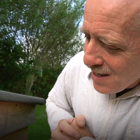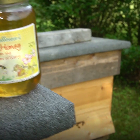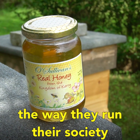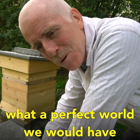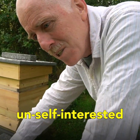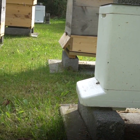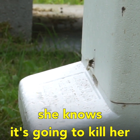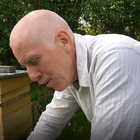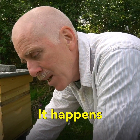Great girls. Tom is full of admiration for bees, not only because of their honey. If we could run our society the way they run their society, what a perfect world we would have. They are completely unself-interested. They will sacrifice themselves for the good of the colony. If a bee stings you, she knows it's going to kill her, but she's doing it to make sure the colony survives.